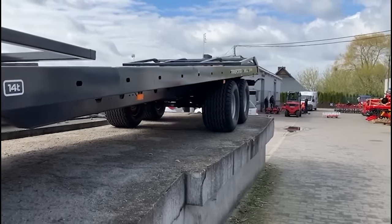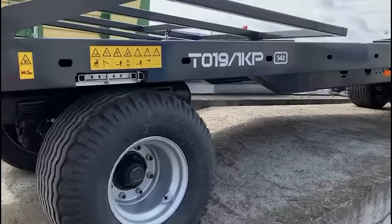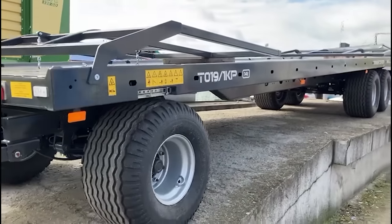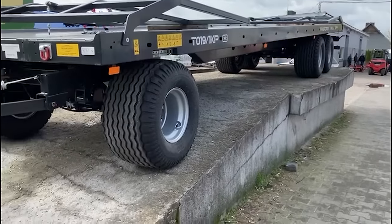Well, purely by chance, we stopped at a Deutz-Fahr dealer in Poland to have a look at some of the bits and pieces that they've got for sale here and the difference from some of the stuff we've got. So let's have a look around. First thing that catches my eye is this big flat bed trailer.